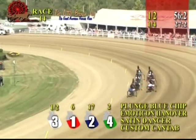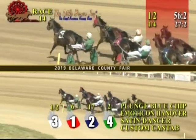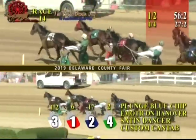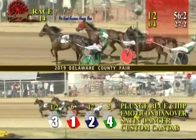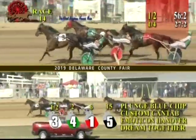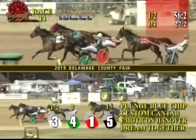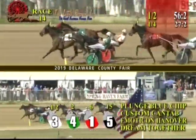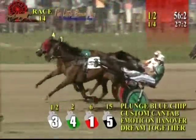Flushing that cover, second over the outside, racing in 5th, that's Dream Together. Buried on the inside, racing in 6th as they wheel out of the turn into the backstretch and head towards the 3/4 mile mark of the race. Ice Attraction, outer flow, 3rd over and 7th, stalled there, the Erm. Down the backside they go, nearing the 3/4 mile mark of the race, and Plunge Blue Chip with the lead here, but taking heavy pressure on the outside from Custom Cantab.